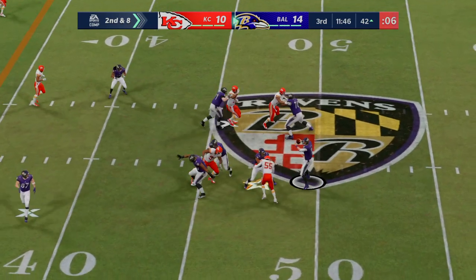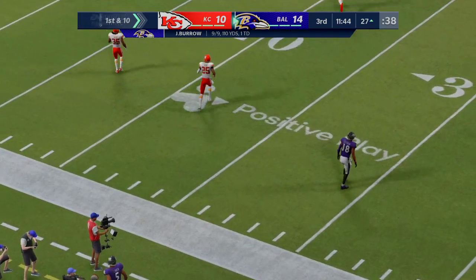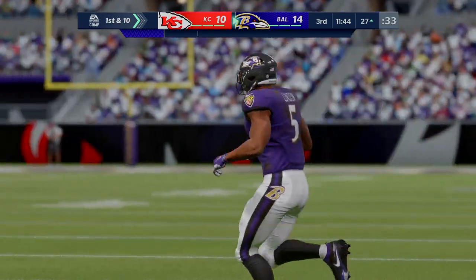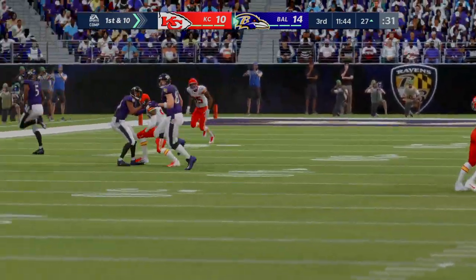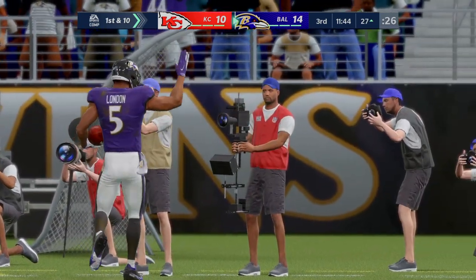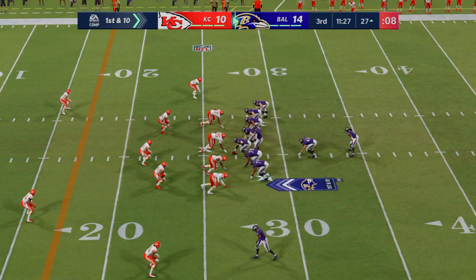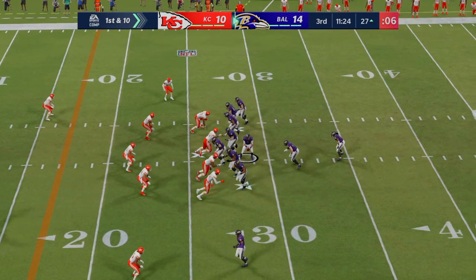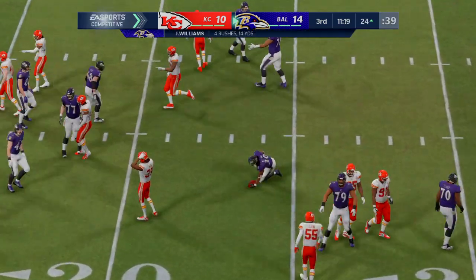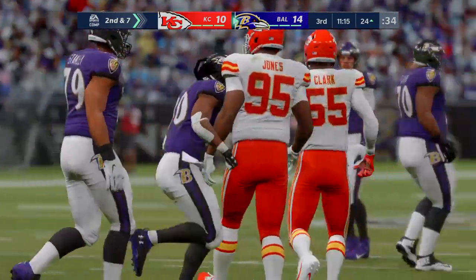On 2nd down, Burrow. Looking left side, and it's complete. And he is out of bounds, but not before he's inside the 30. He was held without a catch in the first half, but he's got one here, and he also picks up a first down. Williams. And not much of a hole there as he gets it down to about the 24-yard line. 3 yards on the pickup there, and it'll be second down.